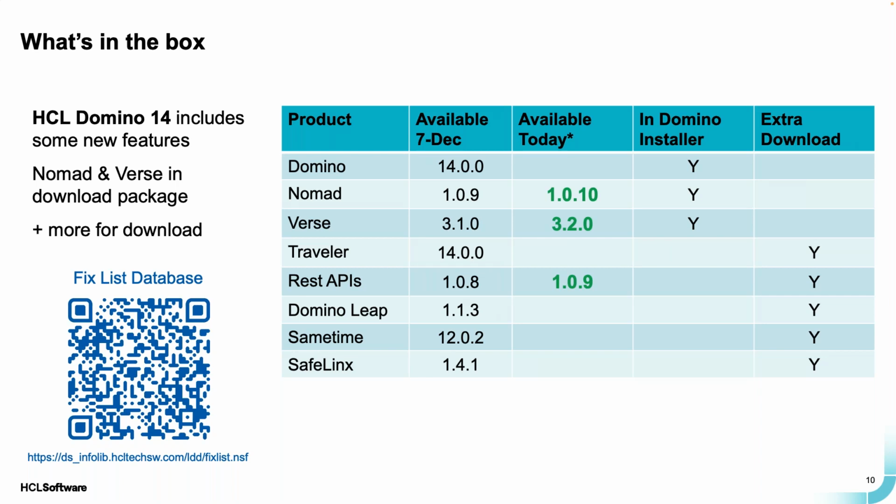But the fix list database, Thomas, we all know that it never shows you a date until the product's released, because you and I as product managers know that those dates can move, right? Sometimes they're not set in stone. Sometimes they can slip for whatever reason. So do we know when Fix Pack 1 is scheduled for?